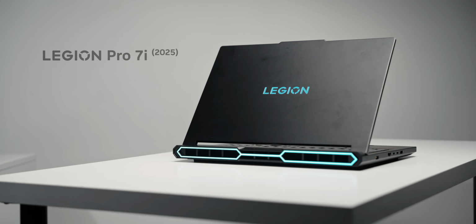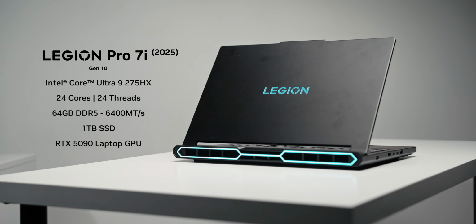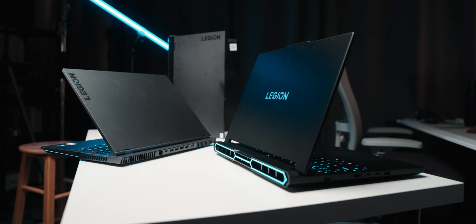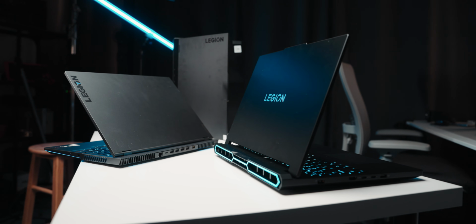Now finally, we have the Legion Pro 7i Gen 10. This thing is powered by Intel's Arrow Lake HX Core Ultra 9 275HX. Now, there's a reason for the thread reduction, and we'll talk about how that affects gaming performance later, but this one is paired to an RTX 5090 laptop GPU. I should mention right from the jump that we are looking at a pre-production unit here, so a few things aren't up to the level you'll see if you buy one today.